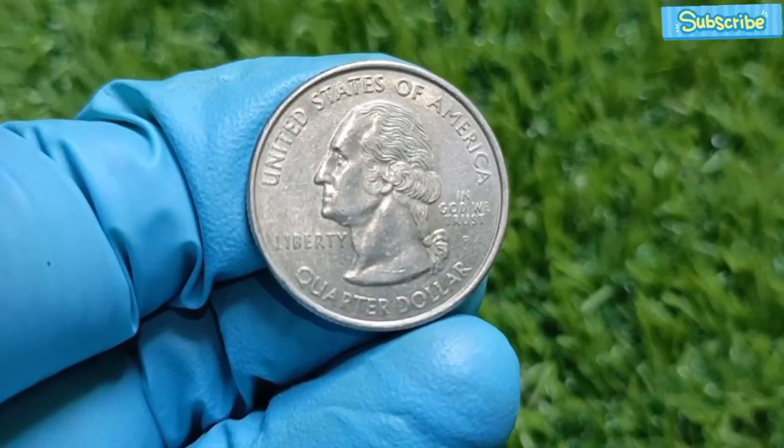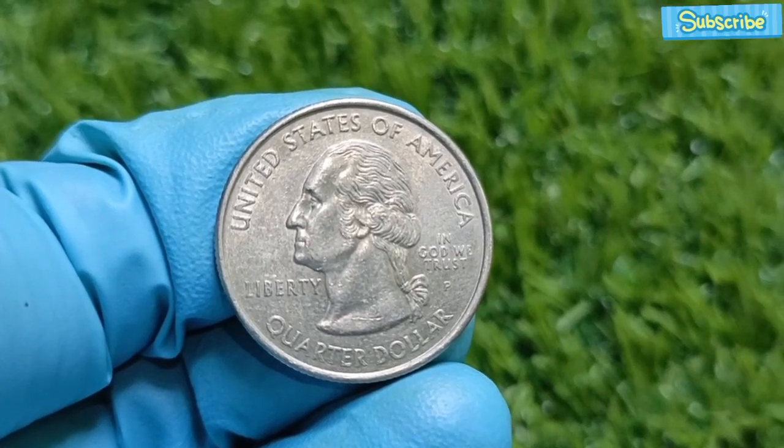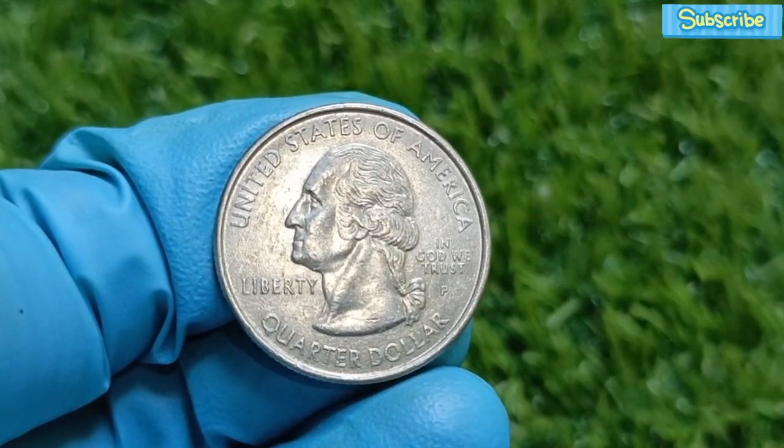Stick with us till the end, because this isn't just pocket change, it's history, mystery and millions all wrapped into one small piece of metal.